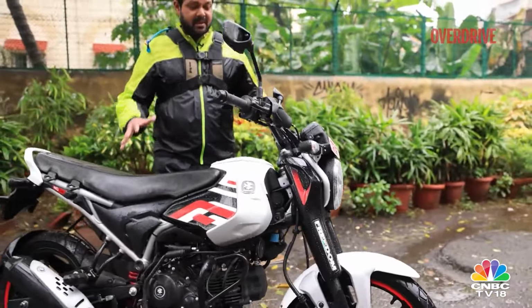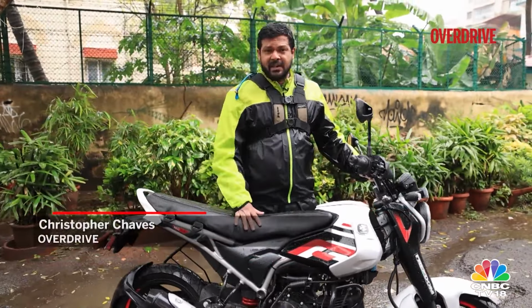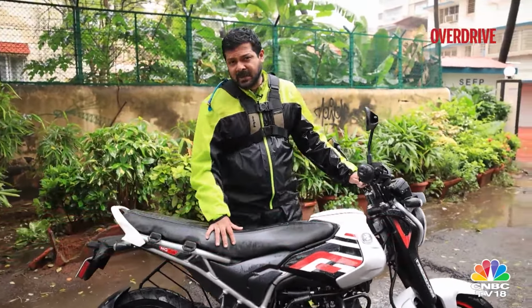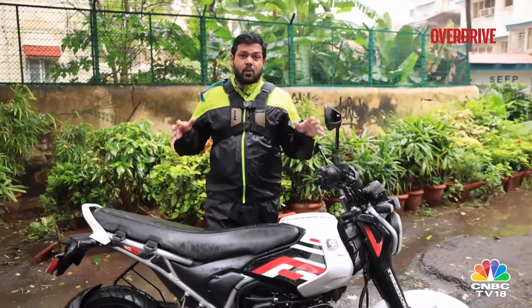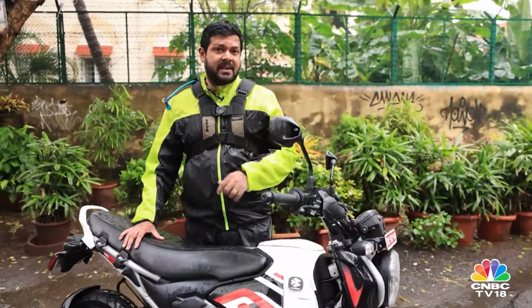Yes, ladies and gentlemen, this is the new Bajaj Freedom, the motorcycle that's created quite a buzz online of late, and of course it is creating quite a stir in the 125cc commuter motorcycle space, primarily because this is the world's first motorcycle that actually runs on compressed natural gas. You heard that right, CNG.